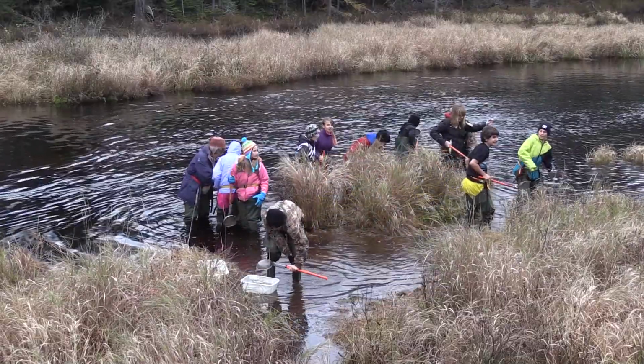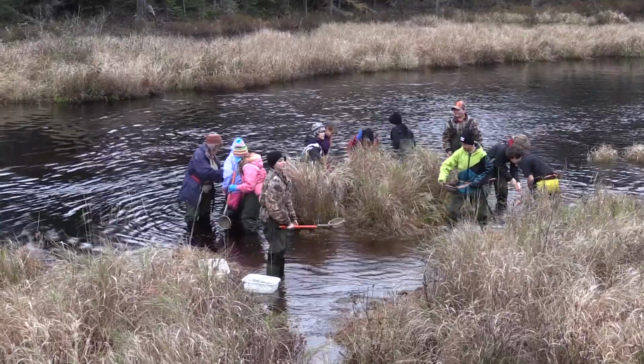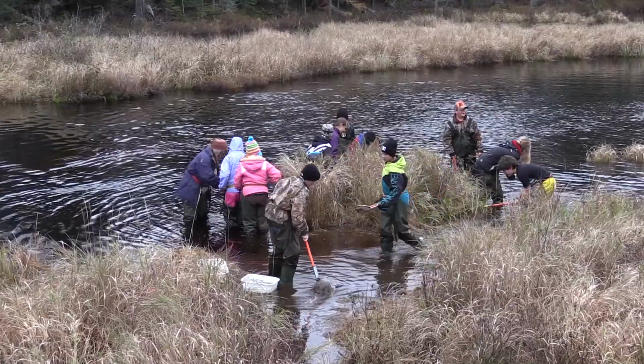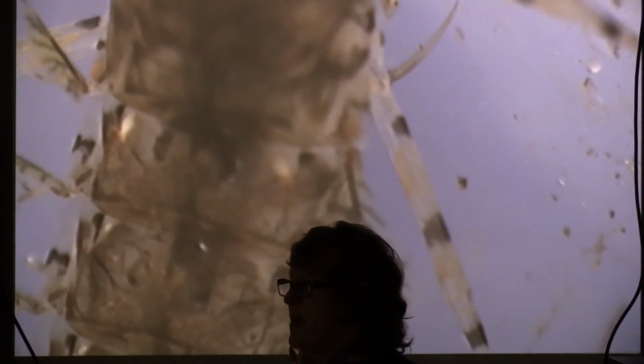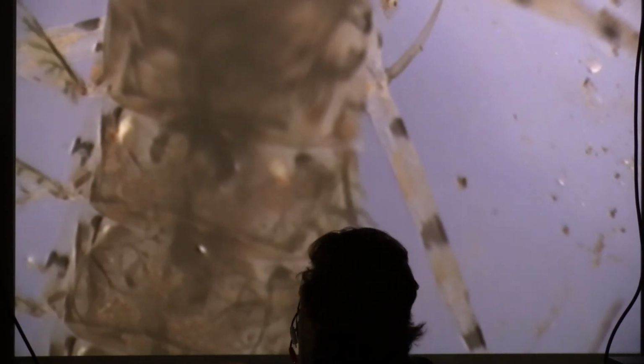So the side swimmer, which needs a lot of oxygen, helped the kids to determine that our wetland is full of oxygen, which is a great thing. He's smaller. Well, no, it's totally different species. We were able to take some of the specimens and bring them back, look under the microscope, and they get a clear view of some of the aspects of the insects.